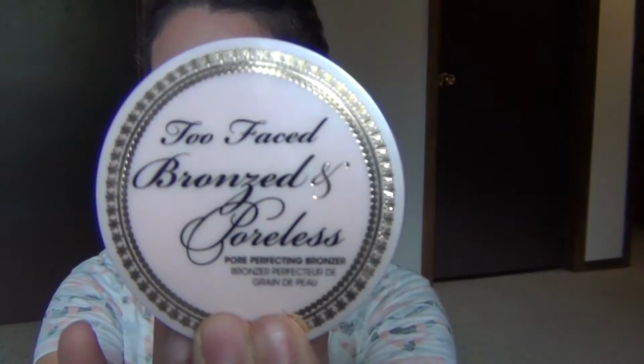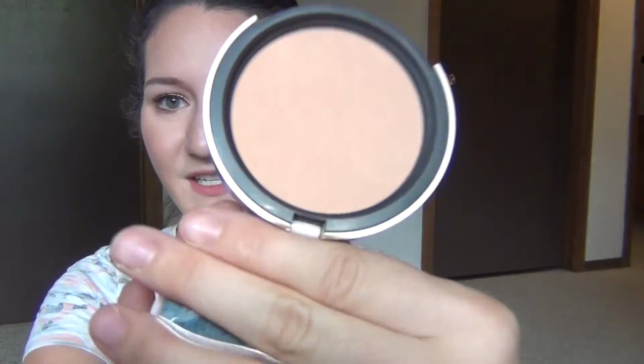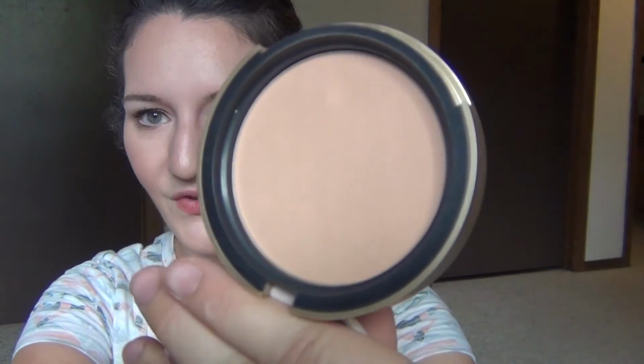For my bronzer, I decided to go with my Too Faced Bronzed and Poreless bronzer. This is so beautiful, and the color is very, very light. It's really good if you have really fair and light skin, because it's a matte bronzer, there's no shimmer whatsoever, and it's very light. So it's perfect if you have that really light skin like I do. I love this. I just put it everywhere.